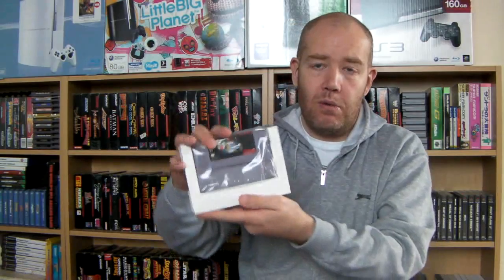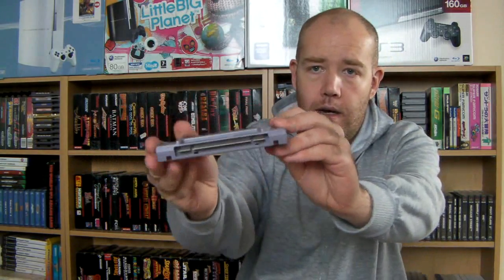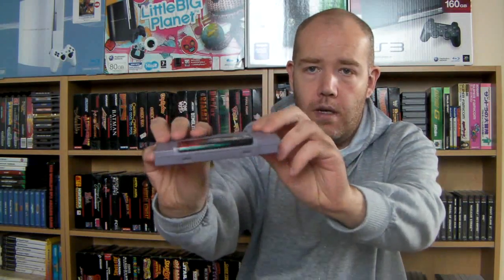This one's also great because it's got everything. It's got the plastic bag, the dust cover, the tray, everything. And it is in absolutely superb condition as well, as you can see there. And the pins, the label on that's just spot on. I'm really, really happy. You don't understand how excited I am to have this.